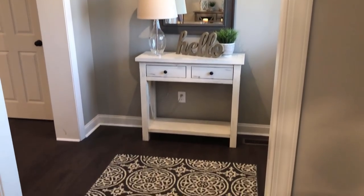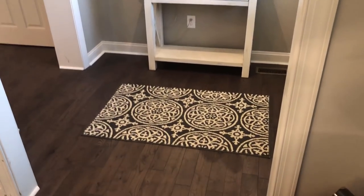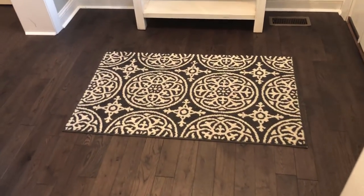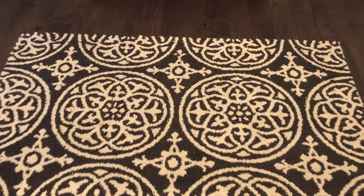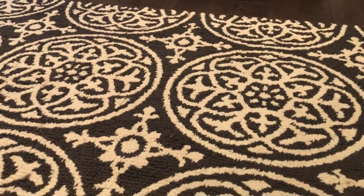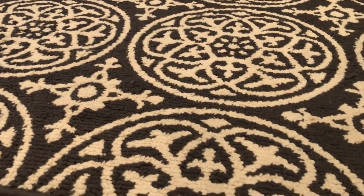So this is probably a little random, but I wanted to jump back on here and tell y'all where I got my rugs since getting my new floors because I get so many questions about it. So I'm gonna let y'all know now. First, in my foyer, this gray medallion rug came from Target.